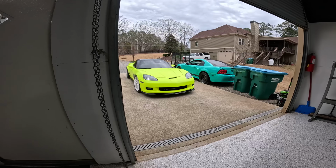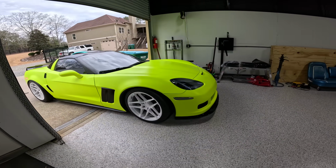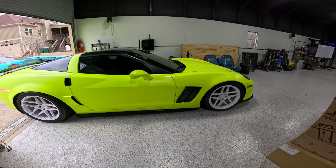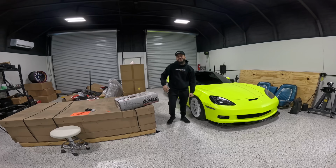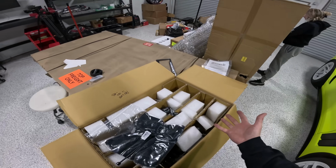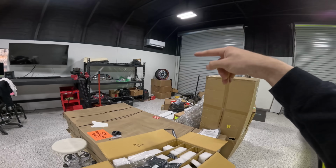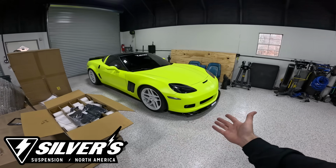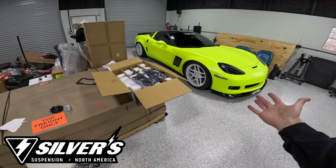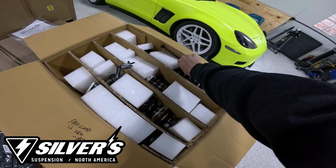Let's get this thing moved in. Now the Corvette. It's already rubbing because it's low. And we're gonna make it even lower. So cool enough, guys, the same people that run Cosmos Wheels over there, as you guys see, we just unboxed those for the new Suburban project. They own Silvers. And as soon as they saw the Corvette project, they were like, hey man, we should definitely send you over some of these coilovers and you'd let us know what you think about them.